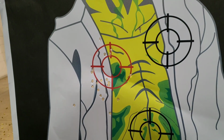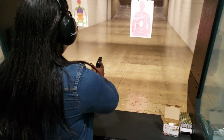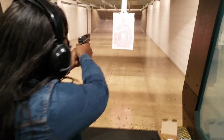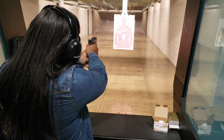Nice grip. That's his first shot. Oh, look at that! What you trying? You gonna get that spot? What you do? All right. That's it.